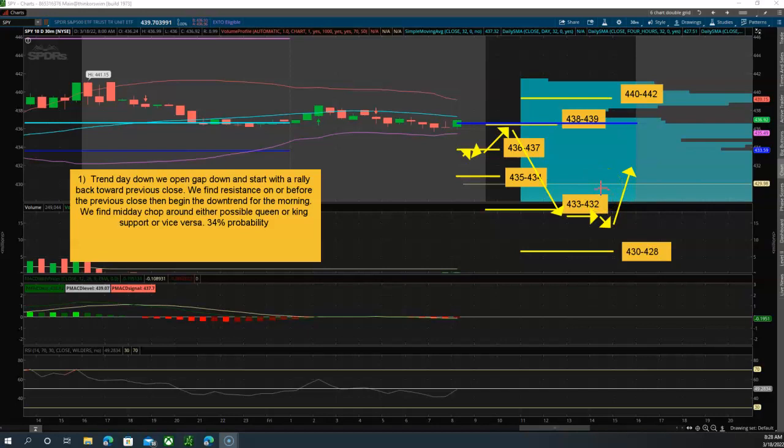I'm not going to pay attention too much to probabilities today because everything is jumbled up because of this quadruple witching today. So it's very hard to read into the probabilities. Let's get to the next scenario.